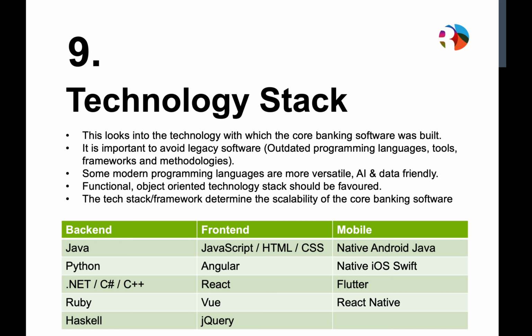On your front end, you want to look at JavaScript, HTML, CSS, Angular is a JavaScript framework, React, Vue, and jQuery. All of these are good front-end languages. On your mobile, either you're developing on the native Android and native iOS, or you could use a cross-platform stack to actually develop your mobile application.